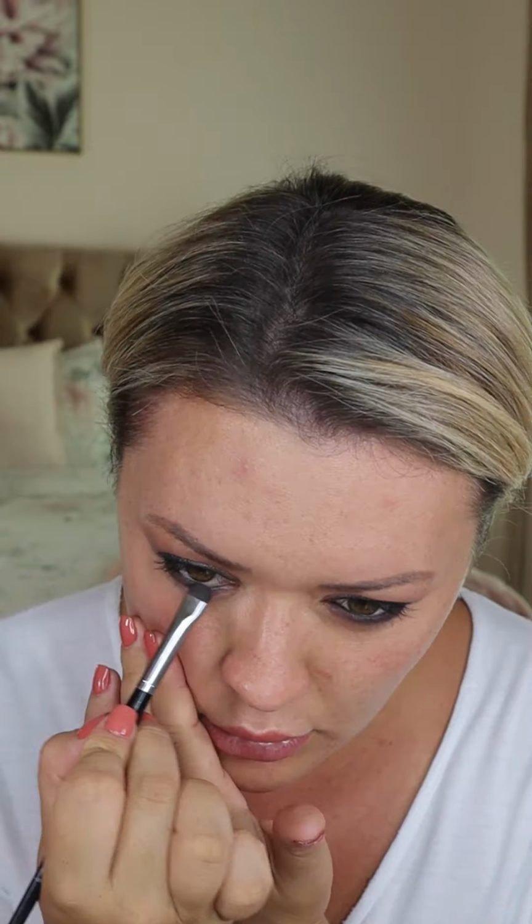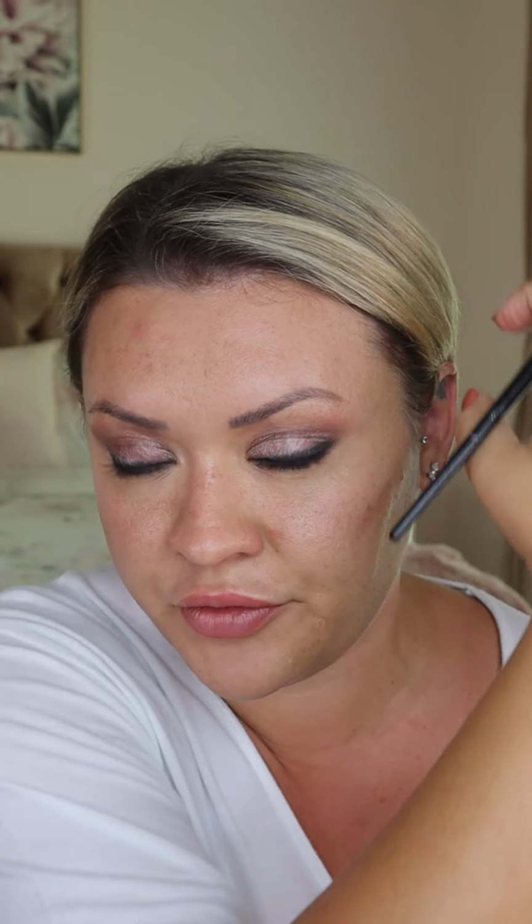Now I am going to use the same brush, but I'm going to put a little bit of this shade, which is Tenebra, possibly an Italian word that I'm completely mispronouncing, but there you go. I'm going to apply that shade to the same brush and buff out the lower lash line. Again, don't worry too much about being overly neat. Then I'm going to use the same shade again and emphasize that top lash line, concentrating on the outer corner because I want to lift the eye.